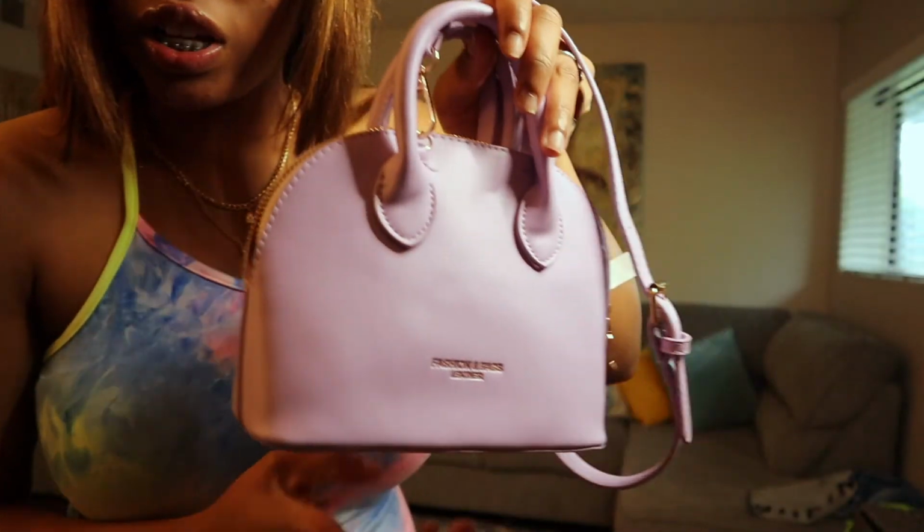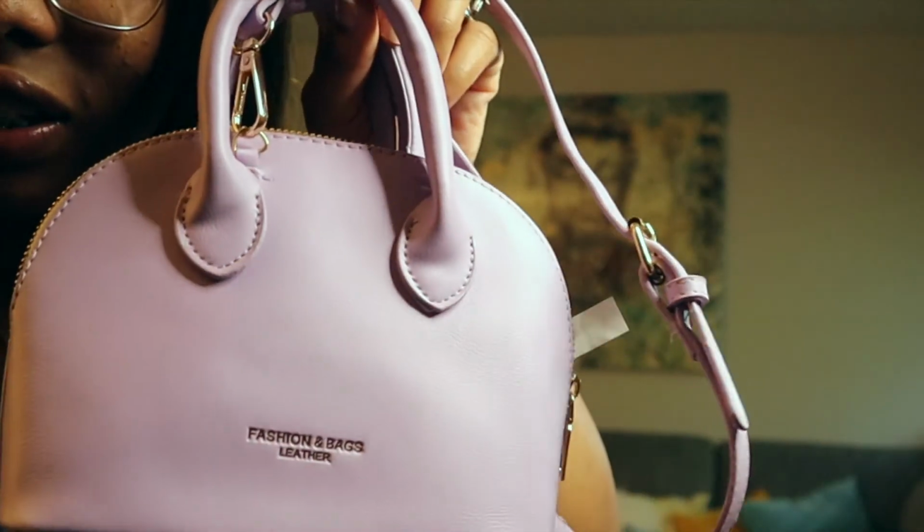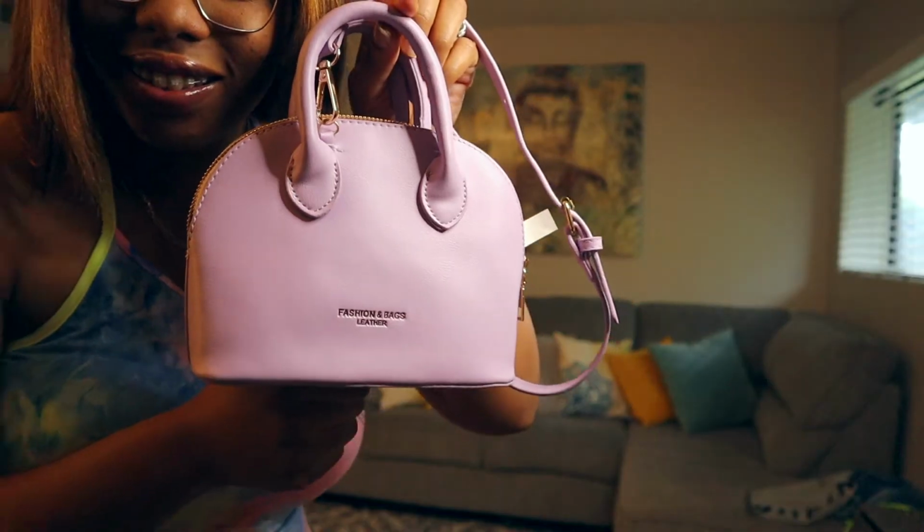So here's a quick close-up of the crossbody purse that I bought from Shein as well, and I think this purse is so cute.